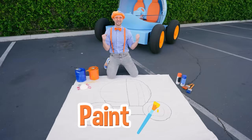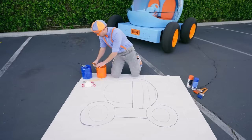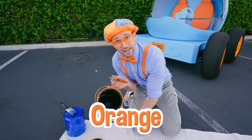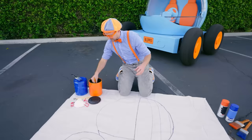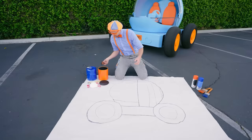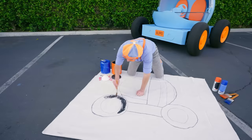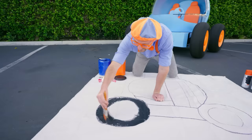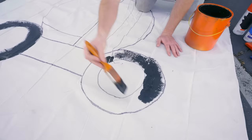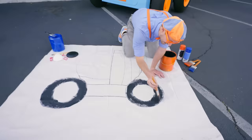All right, let's see here. If we open this one up, there we go. There's some black in here. I know the can is orange, but there's black paint in here. So let's give it a little swirl. And what is black on the Blippi Mobile? Do you see anything? Yeah, the big off-road tires. All right, here we go. Oh, it's gonna get messy. All right, there we go. Ooh, cool. Good job. Those are some big tires.